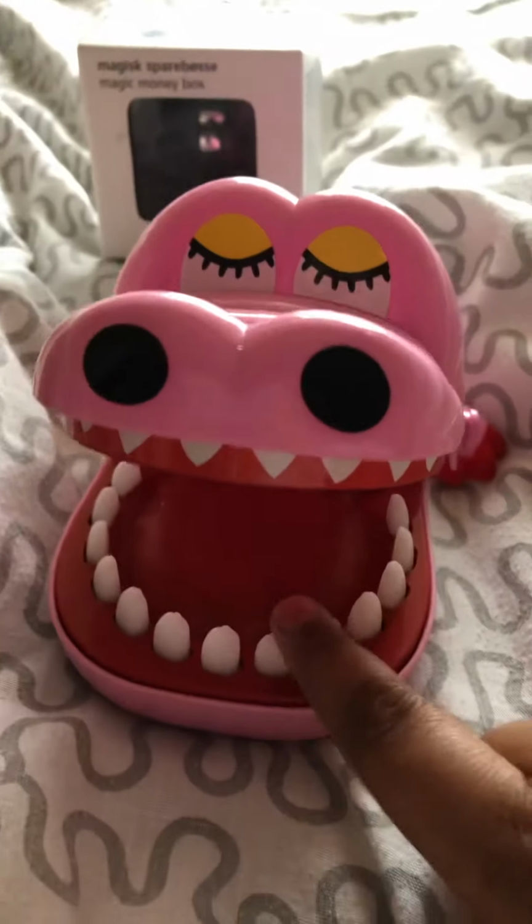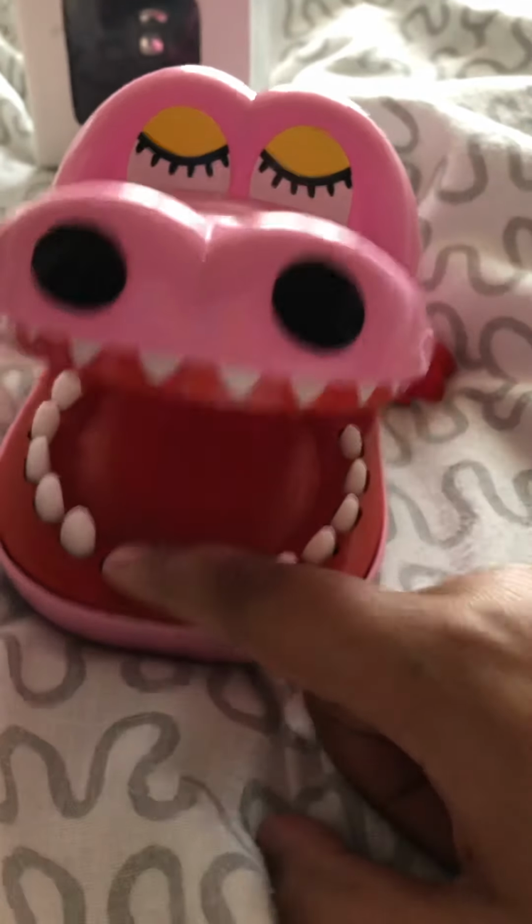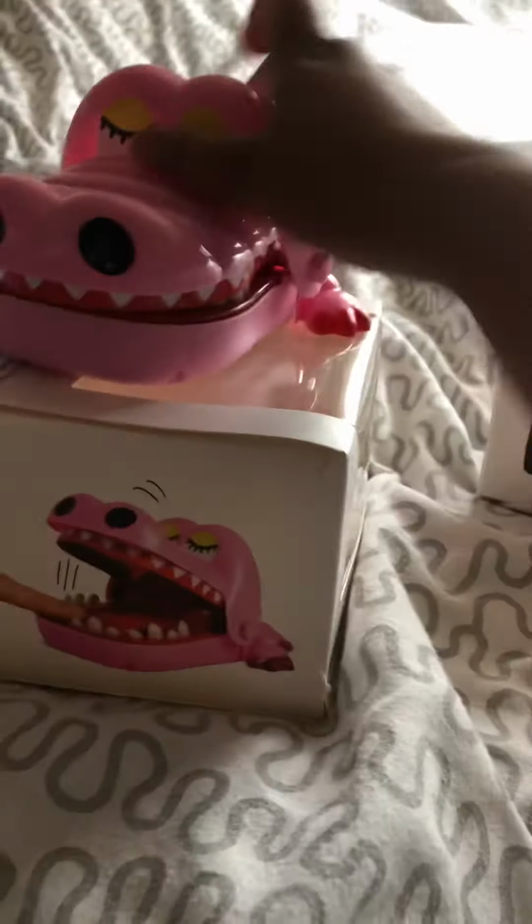You might have seen this around YouTube or TikTok or something, I don't know. You open it, then just click it. You just click it and then, ow, it closes on your finger. That's one. And this is a money box.